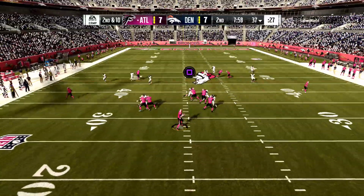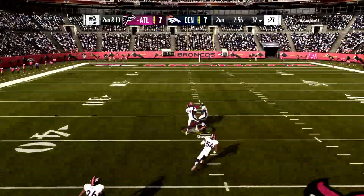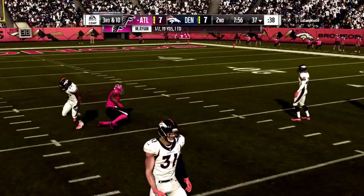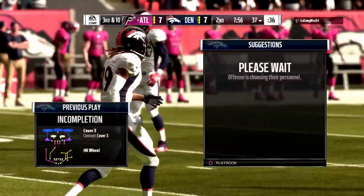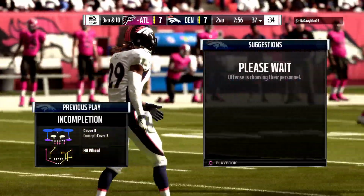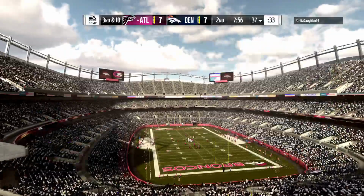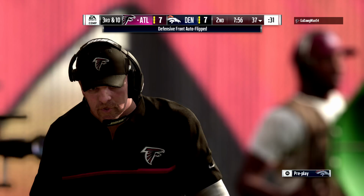Now they'll throw it with Ryan. And incomplete on the deep ball. But one thing's for sure, when you get a big receiver and you trust him downfield, you're going to give him opportunities to go up and get that 50-50 ball. And he is a darn good big receiver. Unfortunately, that time didn't work out.